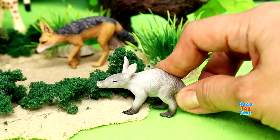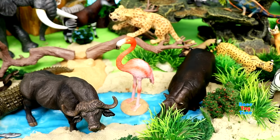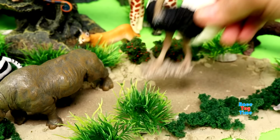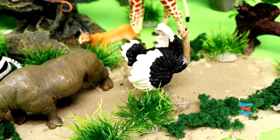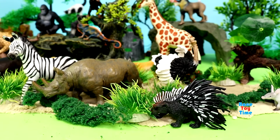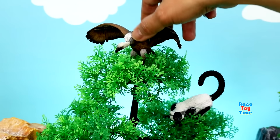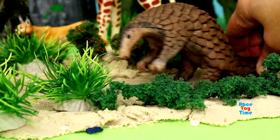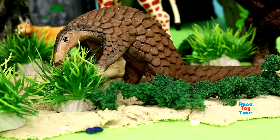Here's a long-nosed animal, aardvark. Here's a fabulous, colorful, and fun flamingo. Here's a long-legged bird, ostrich. Here's the prickly and spiky animal, porcupine. Here's a big and soaring vulture. And we have the scaly and shiny pangolin. They love to eat ants and termites.